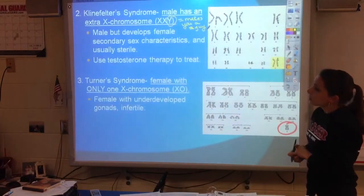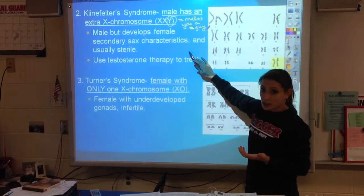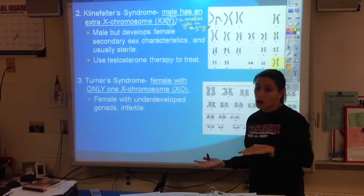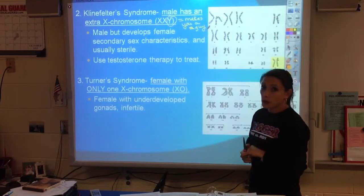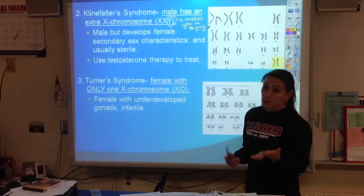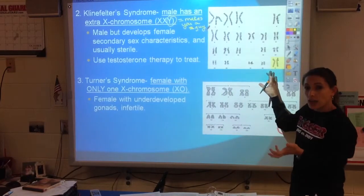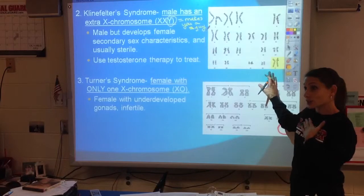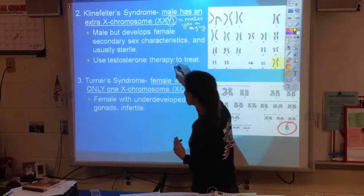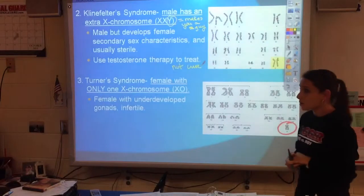So it is going to be male, but they are going to have some different secondary sex characteristics. Like sometimes it has to do with whether they grow facial hair or not. Sometimes it has to do with their general body build. They won't have any of the anatomy of a girl, but they will not be able to have some of the things that a man usually has. Like the body hair, right, like chest hair. We can use testosterone therapy to treat it, but not cure it. We can't cure any of these, because this is happening in all the cells of the body.